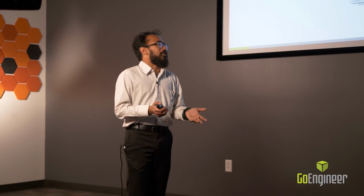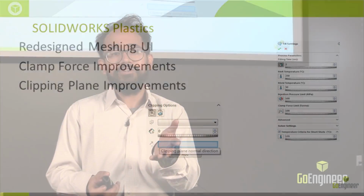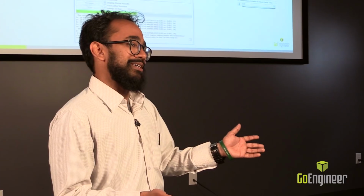Next line of enhancements involve clipping plane improvements. Typically, you were restricted to only 3 default clipping planes, but now you can use reference geometry from SOLIDWORKS in order to create different clipping planes that then allow you to look at results within your geometry without having to deal with the UI.